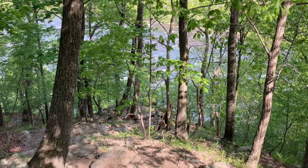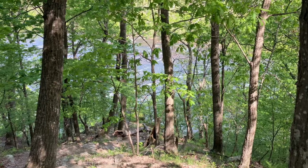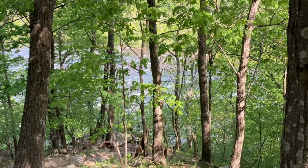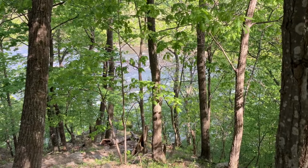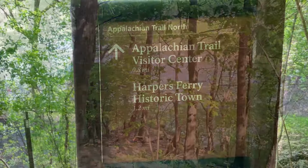Here's the first view of the Shenandoah River, one of the two rivers going around Harper's Ferry. I guess it's the Shenandoah and the Potomac. So we'll probably see the Potomac maybe tomorrow. Anyway, let's go to the bridge and get some real good views.